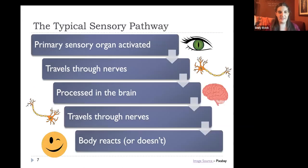So each of these sensory systems has a sensory pathway, and it starts with what's called a primary sensory organ getting activated. So for example, in vision, that would be the eye, or the rods and cones in the eye getting activated by light. And then the primary sensory organ will take that message from the outside world and travel through nerves into the central nervous system and into the brain, where it is processed and then repackaged to give the body instructions on how to act. And then that message travels through nerves again, and it tells various parts of the body how to react or not react, because not everything we experience requires a reaction.